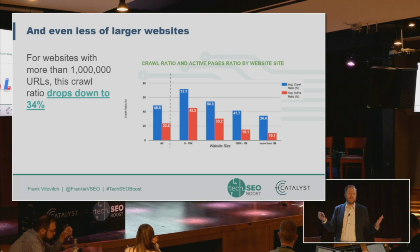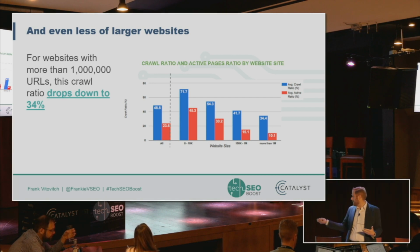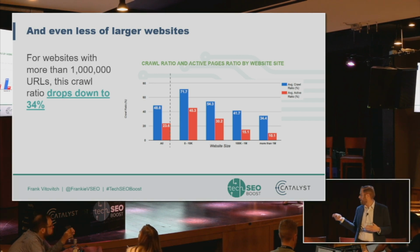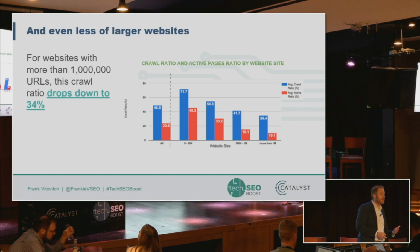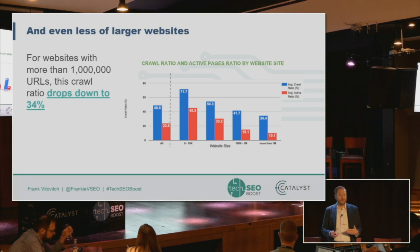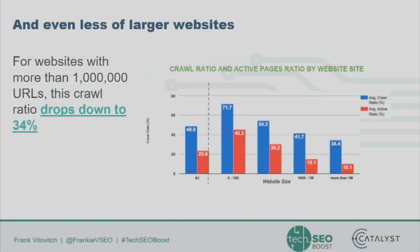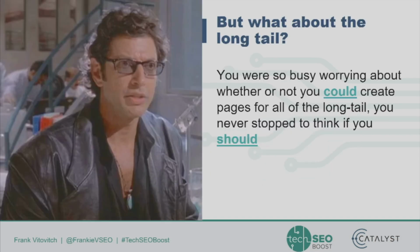So we looked at it and said, about half of the URLs on a website get crawled. But when you get to sites, right here, that are over 1 million URLs, only about a third of their pages get crawled within a given month. It just tells you that there's a lot out there that the search engines are never getting to. Facets, in a lot of cases, are one of the culprits behind that.